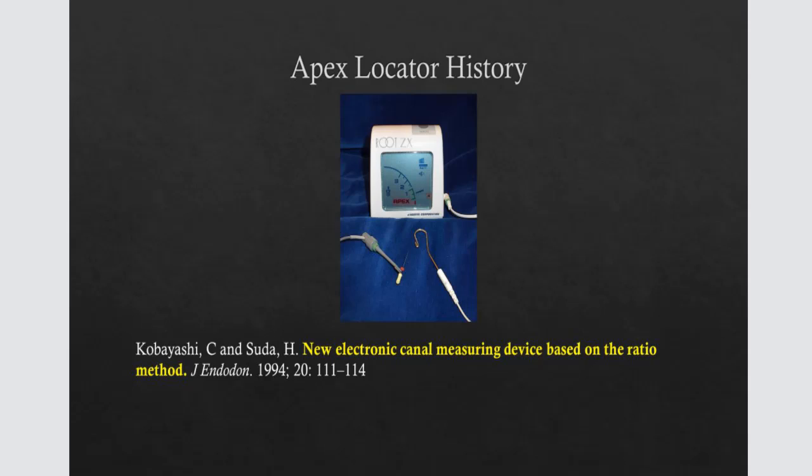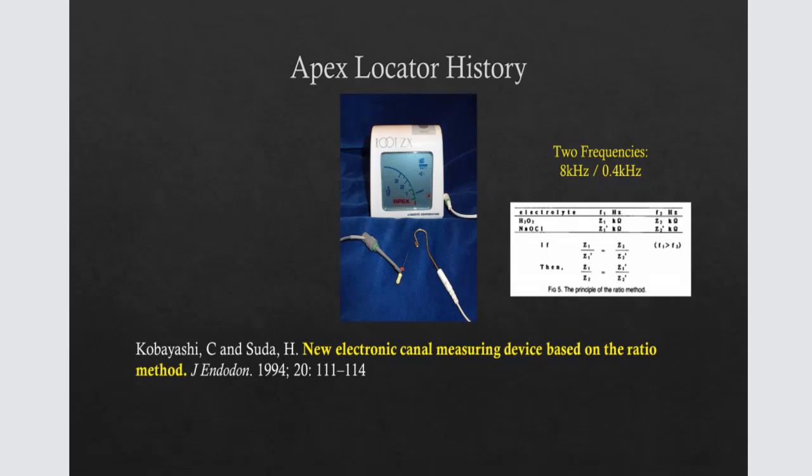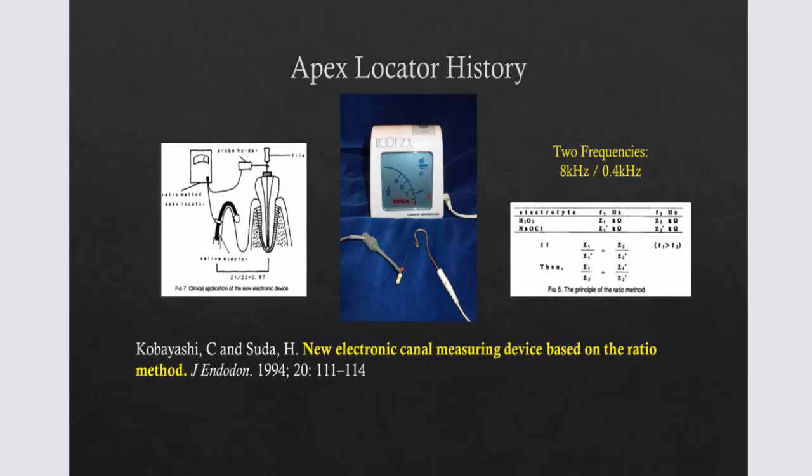But when that file reaches the vicinity of the minor diameter, the magnitude of the impedance of the canal suddenly increases. And then as the file advances beyond and touches the periapical tissue, this impedance value rapidly decreases, indicating that we've gone past the minor diameter. So the Root ZX uses two frequencies to simultaneously measure the impedances in the canal. This device determines the quotient value by dividing the impedance values. And then the minor diameter is located when the quotient value equals 0.67.